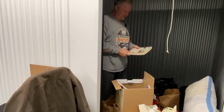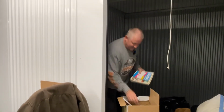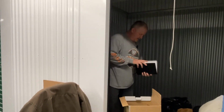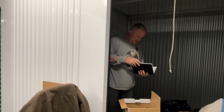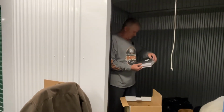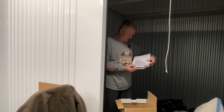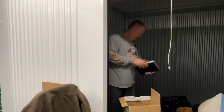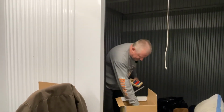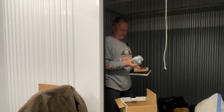Here's a candle making book. Oh, is that what it is? A candle making book, yeah. Sudoku. I'll be keeping the Sudoku book. And then this is just a big old journal with a couple of things in it. Won't be reading those out loud. Nothing bad, but it's personal stuff. A little cat post-it note holder.